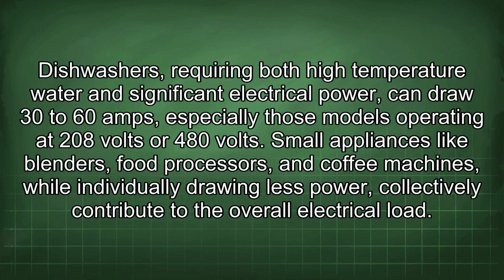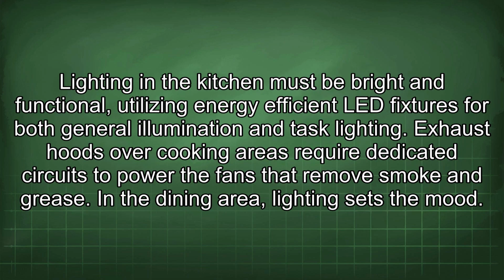Small appliances like blenders, food processors, and coffee machines, while individually drawing less power, collectively contribute to the overall electrical load. Lighting in the kitchen must be bright and functional, utilizing energy-efficient LED fixtures for both general illumination and task lighting. Exhaust hoods over cooking areas require dedicated circuits to power the fans that remove smoke and grease.